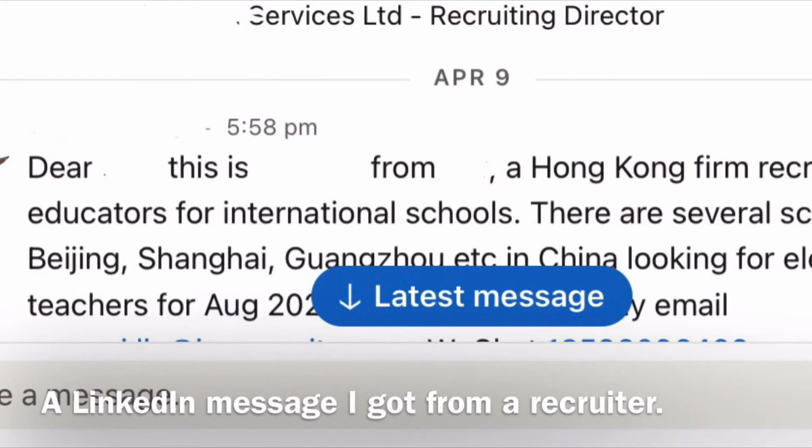Keep in mind that all the agencies I've mentioned are global in scope and will have listings from all over the world. There are also some recruitment agencies based in China that are focused on recruitment for schools in China only. I've found these mostly on LinkedIn. And yes, unlike most foreign social media, LinkedIn is accessible and widely used in China.